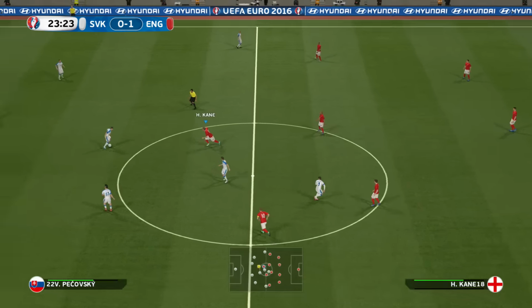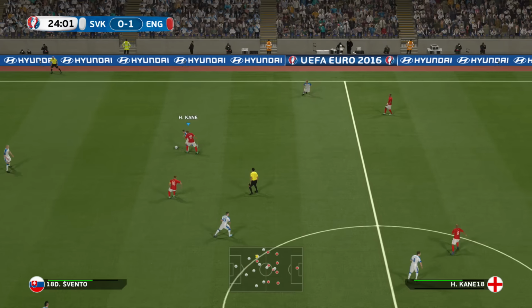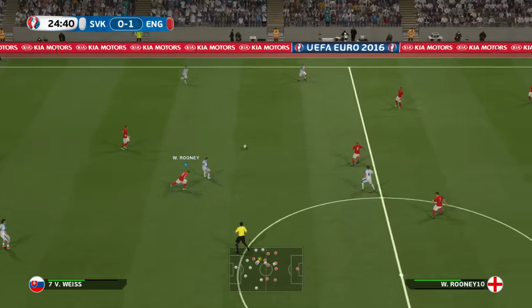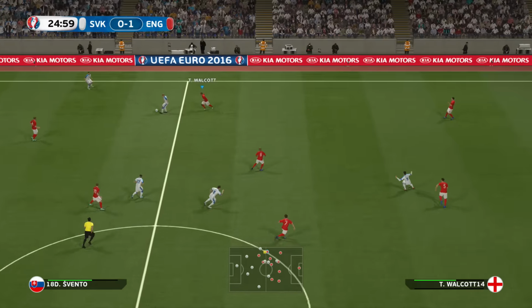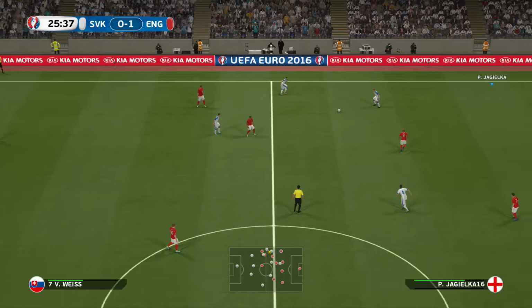Big occasion, big goal, crucial lead. You know, sometimes it just comes down to who wants it more. Who's got the passion? Who's got the pride? I think we've just had the answer to that. So, they got the only goal to make it 1-0.